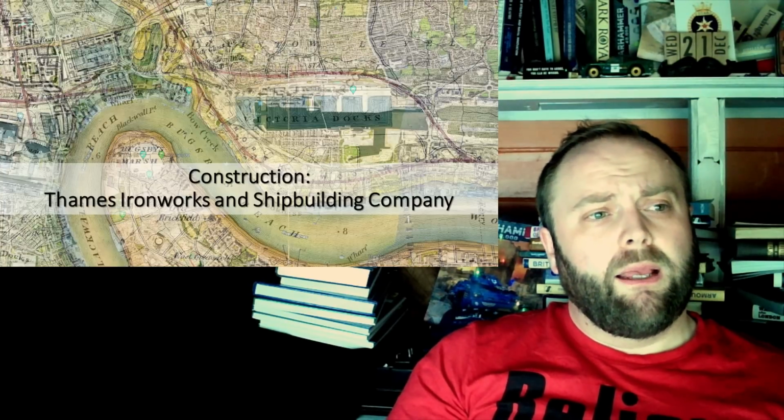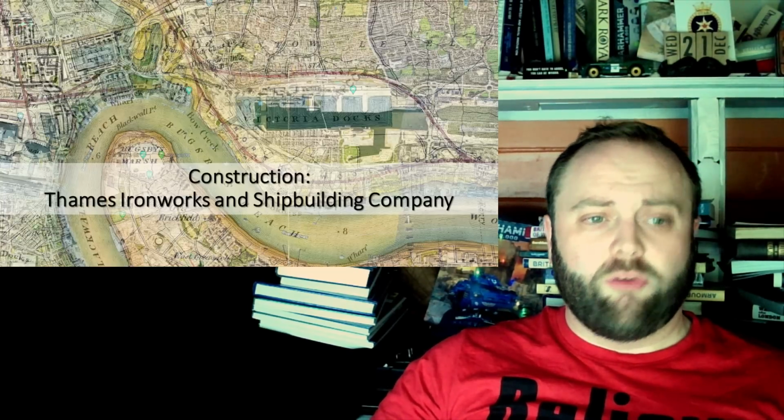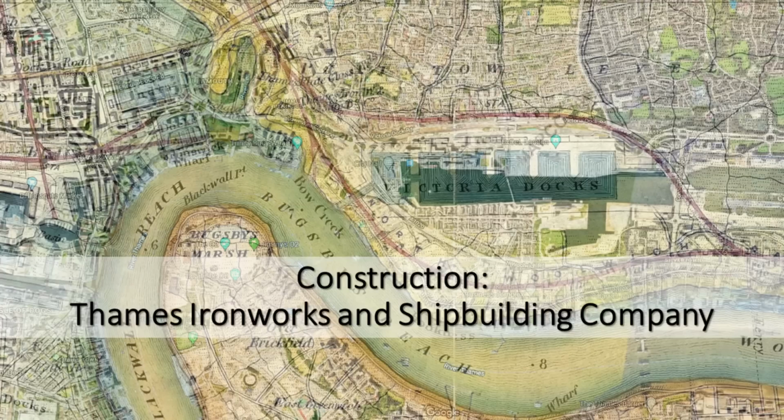Now, I have done a little bit of overlay here, so please note that there is Google Maps beneath this older map. But basically, the idea is, if you look very closely at this image, you should be able to see Bow Creek, which is not far from Victoria Docks, which is not far from the Excel Centre in London. Now, today, if you go there, and I do say, if you go to those docks, you will find, not far away from where HMS Warrior, I think, roughly was built, you will find a Holiday Inn Express.